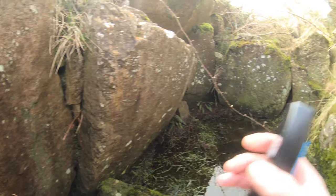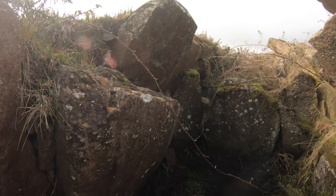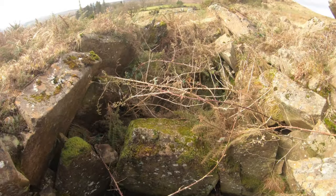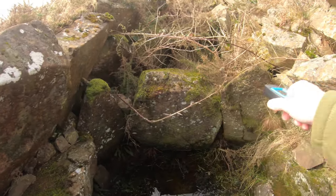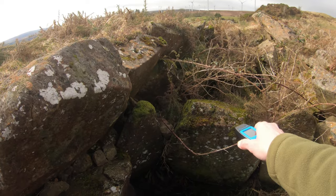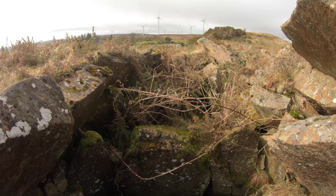Unfortunately, you can see all the side rocks are starting to push in because the ceiling's been taken off. There's another big chamber behind this one. I'll go up top and let you see it, but it has a dividing wall here, so I'm not sure how access was gained into that. Possibly there's a gap between this stone and the ceiling and you had to go over that way. Let's go up top and have a look.